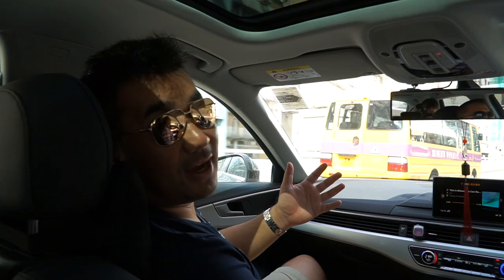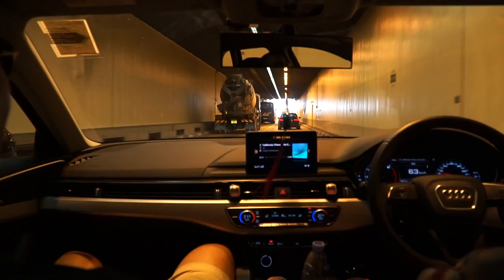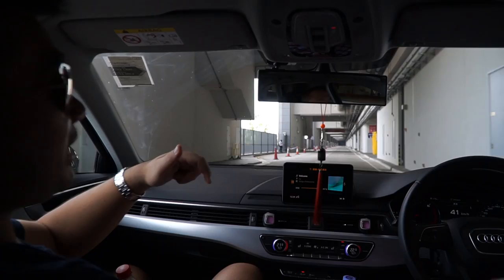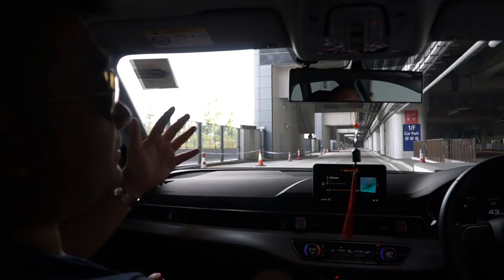To Kai Tak, and it's a place I haven't been for 20 years. And this is, I remember, this is the regional road. It's still here, and now we're going to the tunnel. And this tunnel crossed under the runway of Kai Tak. Now there is a cruise terminal built on top of the runway. So this was the old Kai Tak runway here. And now it's actually a complex building with terminals for cruise liners.